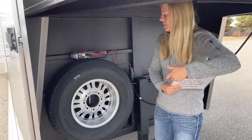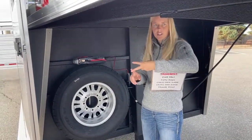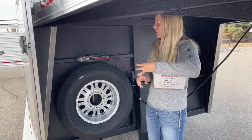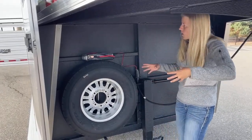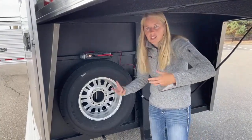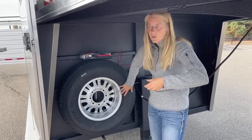Here at Transwest, if something comes in on trade, if it's not matching, if there's not good wear and tear, and it's out of the 5 years from the date code, we replace our used tires. So this couple actually traded in one of their horse trailers, and that's something that we accept all the time. We do trades here at Transwest in order to get this beautiful new trailer.